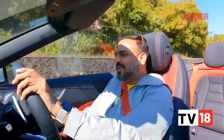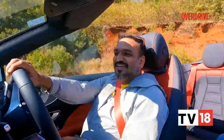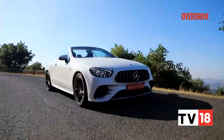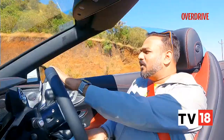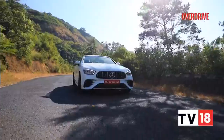Mercedes-Benz isn't offering the race pack with this, so you will not get the drift mode. Bird's gonna be unhappy. But even without it, this is a very quick car. Get it right and you will sprint from 0 to 100 in a little over 4 seconds, and will carry on accelerating, putting power down to the road until it reaches a top speed of 250 kilometers an hour.